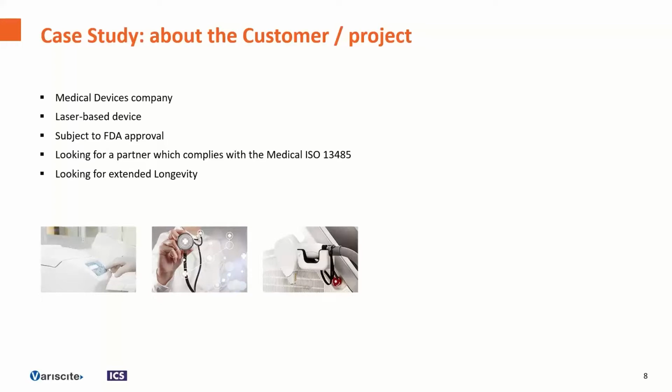It should be submitted to the FDA. They were looking for a partner which complies with the medical ISO 13485. This was a mandatory requirement. The issue of traceability up to the component level is critical to FDA submission. And of course, as a medical device company which keeps products in the field for a long duration, this specific customer is looking for extended longevity. So these were the main reasons that brought this customer to Variscite.